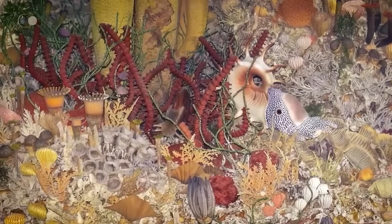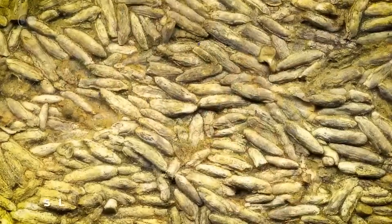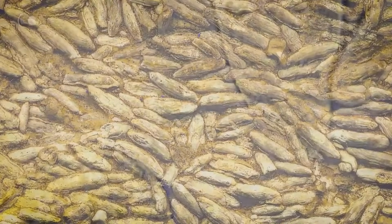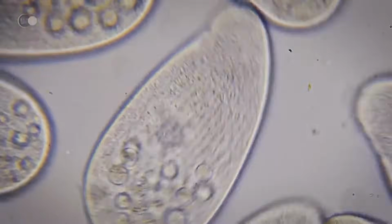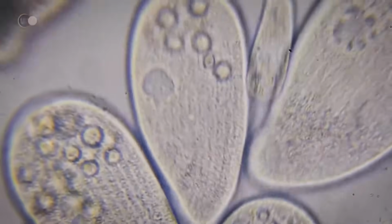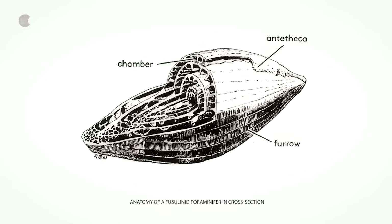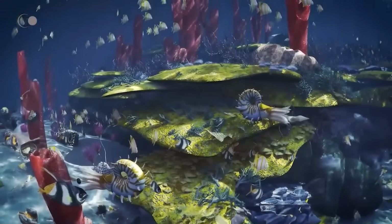Let's start by taking the chain back to its base. Fusilians appear on the seabed. These fusilians are small marine organisms. These little grains of wheat are the famous fusilians. They are unicellular organisms. In other words, a single, highly complex cell performs all the basic functions of life. Fusilians secrete calcium carbonate from the protoplasm, the cell's living material, to form the hard shell and its various chambers. Other small organisms like this will enrich the seabed, creating a new ecological niche.